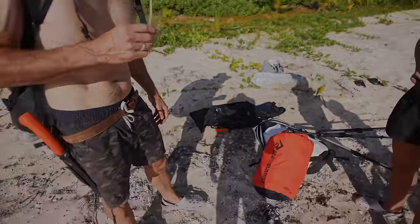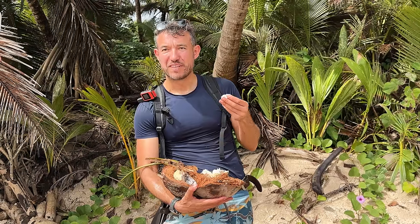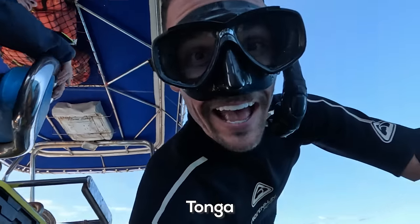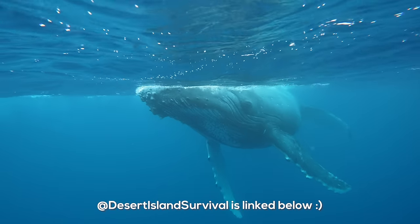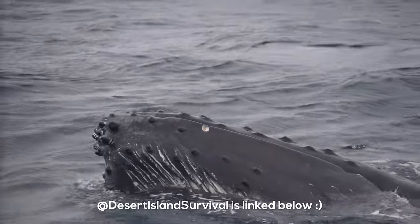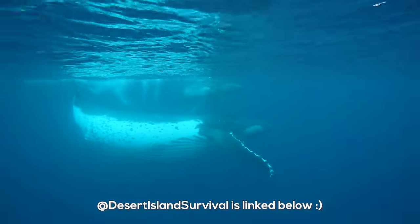Same. Before we go, we want to say thank you to our friend Tom at Desert Island Survival for organizing another incredible survival challenge. The great thing about doing it here in Tonga is that this is the best place in the world to swim with humpback whales. So within hours of leaving the island, we were swimming in the water with this super playful baby humpback.